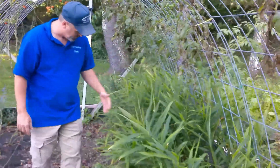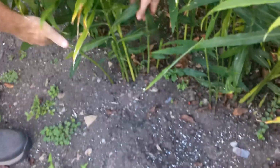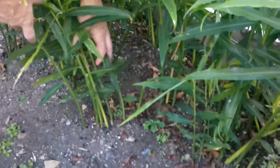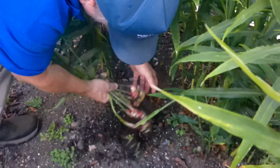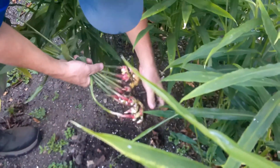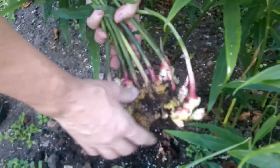Matter of fact, if you come on over here and look, I'll pull one out and show you how they look. I'll pull this one here. It looks pretty good. See how many is on that? That all came from one piece. You just grab and pull it out of there. Nice and easy to pull. That's all you gotta do to them, is pull them like that. And that right there. Wow. Smells and looks divine.